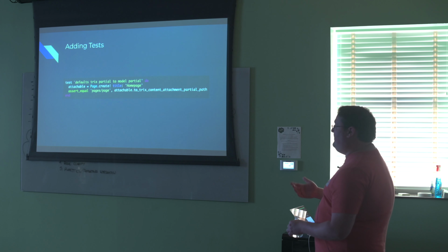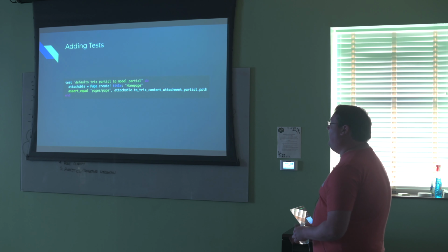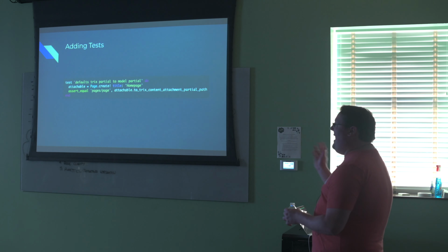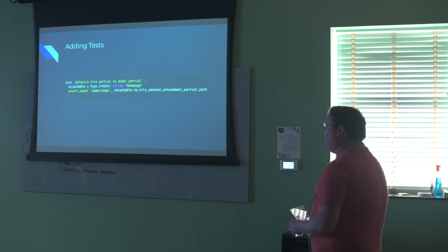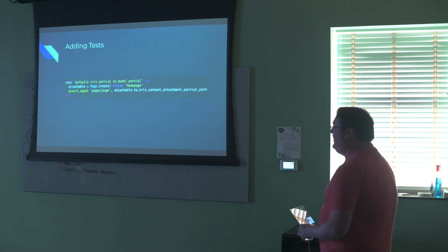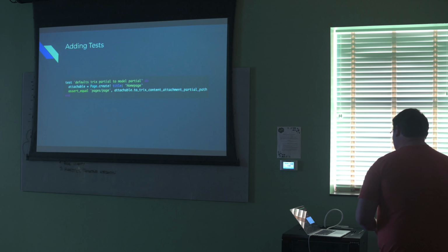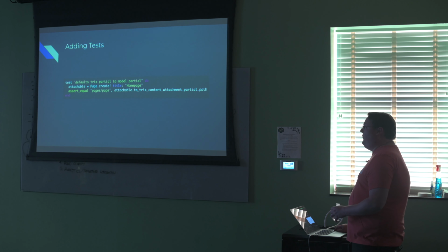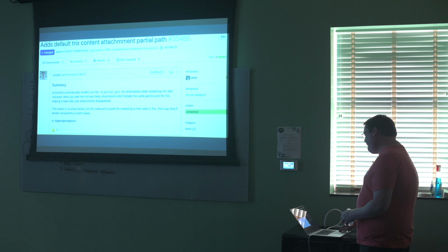But once I knew that I was on the right track, I wrote a test, and basically, we create a new page, imagine that it's some attachable object embedded somewhere, and that this method will be called on it, and we just want to make sure it matches the default partial path. And so that's kind of the rough direction I went with coding that up.